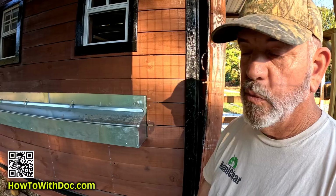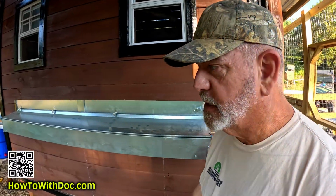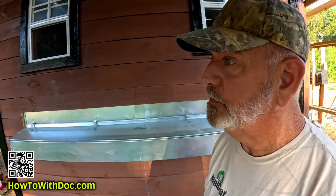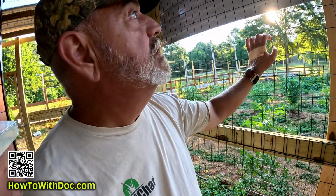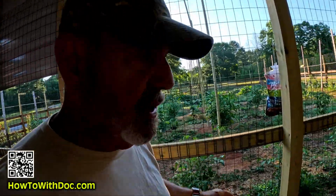And let me tell you what, it is working fantastic now. I'm really happy with that experiment. It's just experimental. Again, this is all 2x3 black wire. You can see my temporary mesh wire system up here.